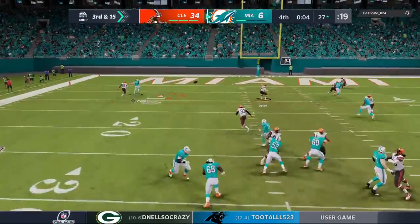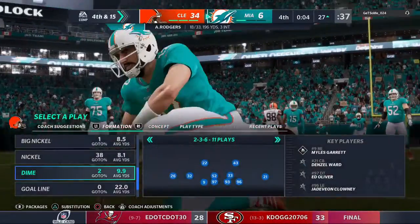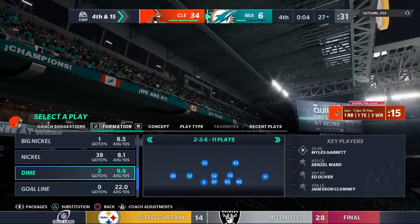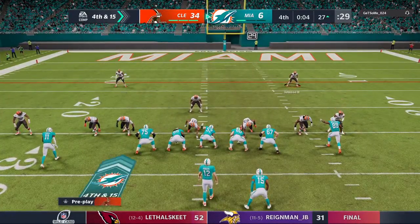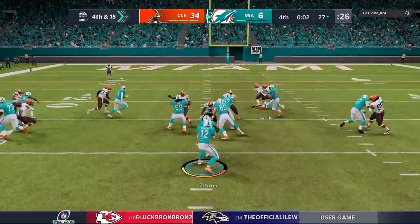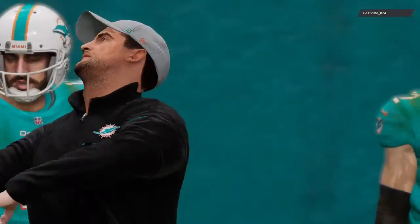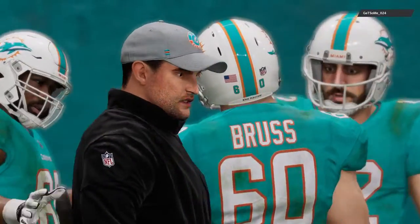Throwing is Rodgers. And that will be incomplete. 4 ticks left here on the clock. Incomplete. Greedy Williams on the coverage. So 4th and 15, but the offense is staying out there to go for it. One final try now for Rodgers. And that will be incomplete as time has run out on this football game. The Browns going to roll on as we say so.